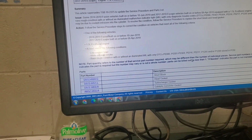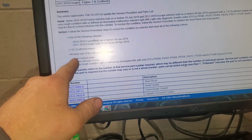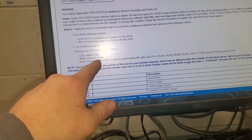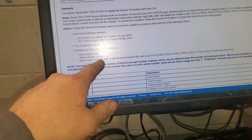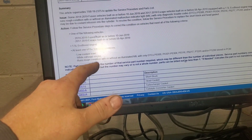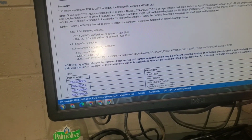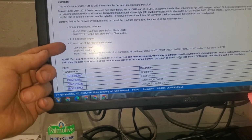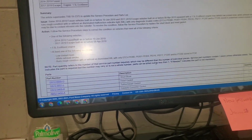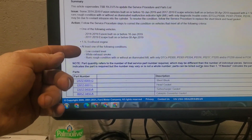After 10 June 2019, they started using the updated block. And you only have to have one of the following conditions. Low coolant level, which it does have. White exhaust smoke. It doesn't have that. Runs rough. She did complain about it running rough and sometimes acting like it was underpowered, with or without a check engine light. So it doesn't have to have a check engine light. But two of these things she's already complained about, so it does meet the criteria for these two things here.